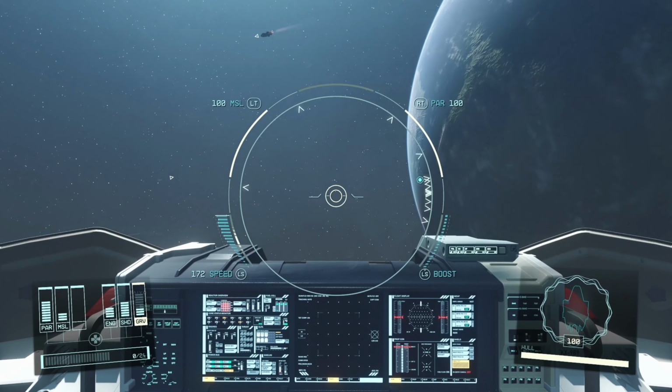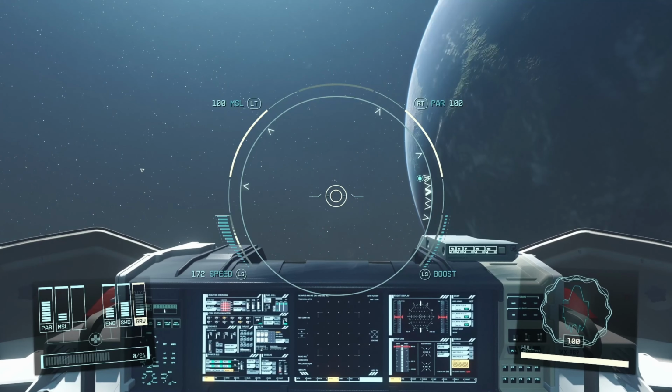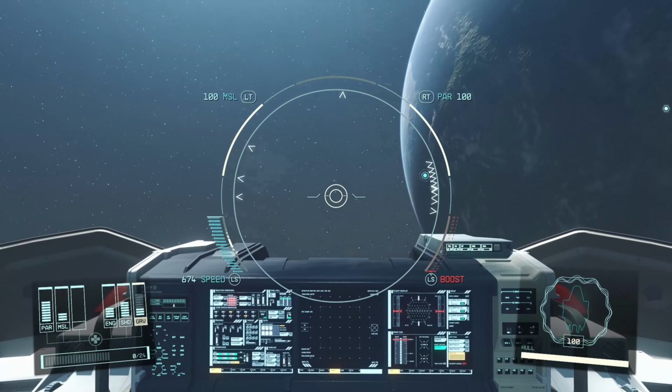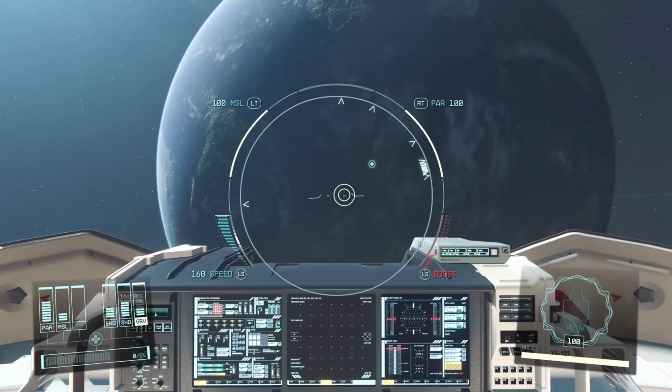Looking at the speed, we've got 170 speed, which is quite good. I believe that's on the faster end, at least for A classes. And then boost speed, we've got almost 700 boost speed. This thing is fast.